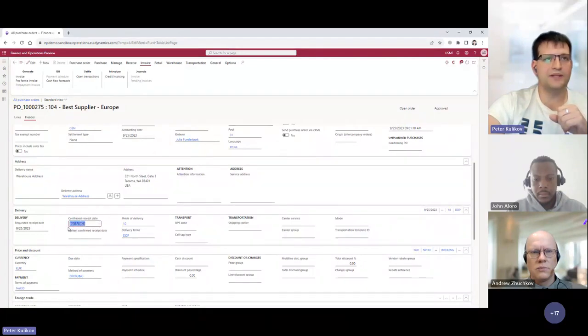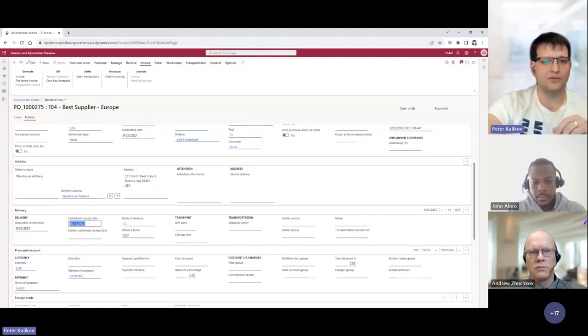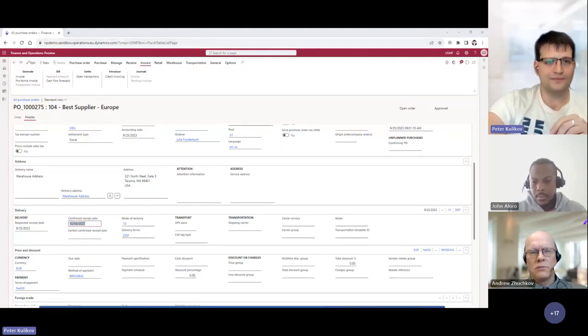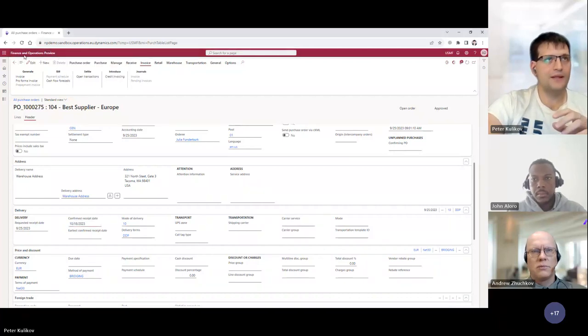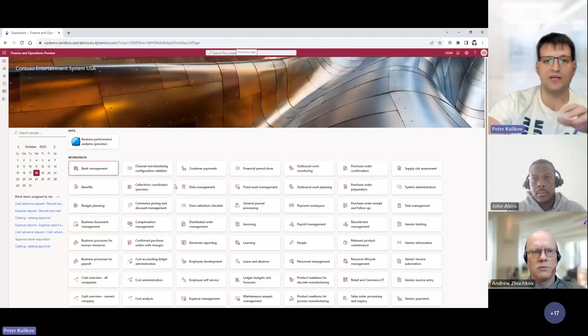Let's move to the header. And here you can see confirmed receipt date, and it's today, October 18th. I configured some other purchase orders the same way, but we are not going to waste time looking at all of them. And now I'm ready to open the mobile application.